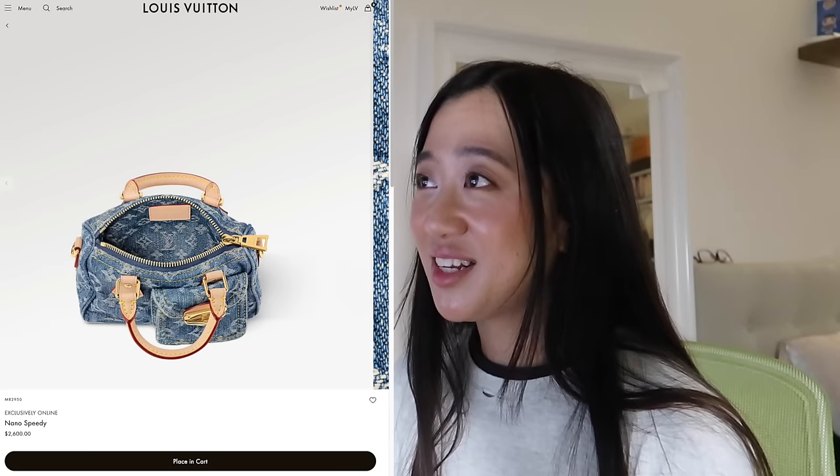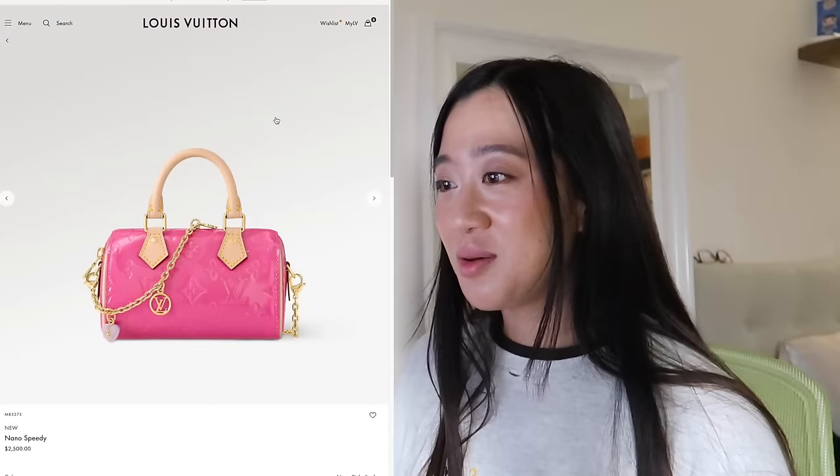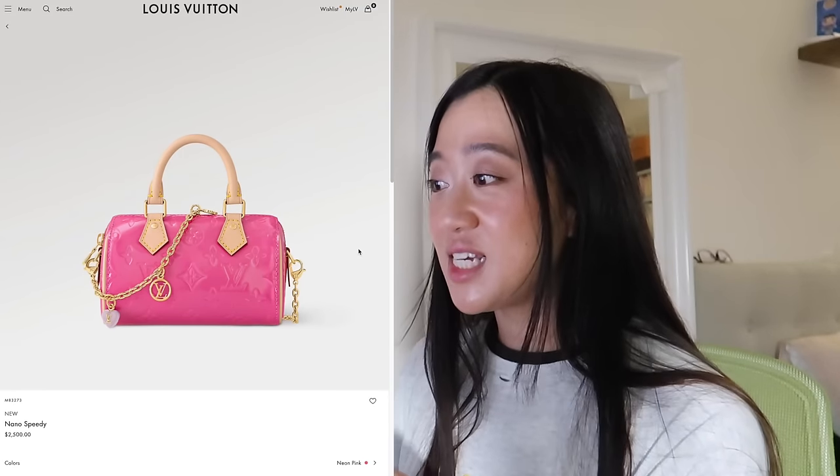Yeah, I actually really like the Nano Speedy. Let me know down in the comments if any of you guys got this so I can live vicariously. That'd be awesome. Okay, so I feel like this pink one is the most popular that I've seen online.